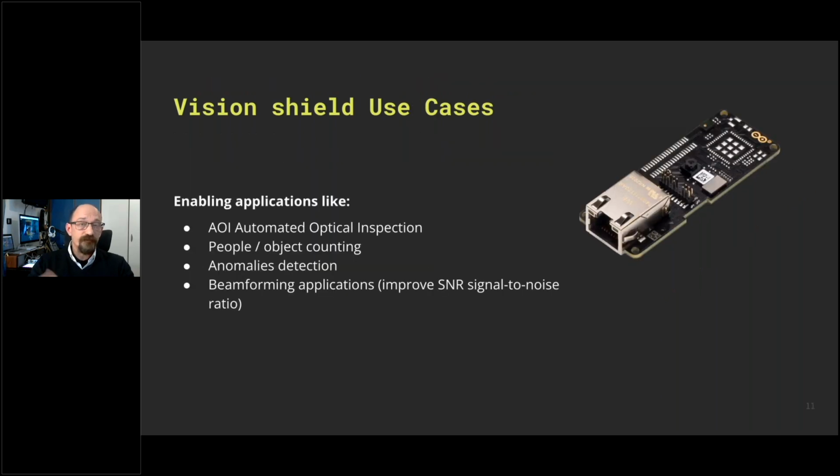The use cases for the Vision Shield, of course, are all about the vision and the microphone. So we can do AOI, so automated optical inspection. We can have people and object counting, anomalies detection, and beamforming application, audio application. So we can use a microphone to train and recognize events.